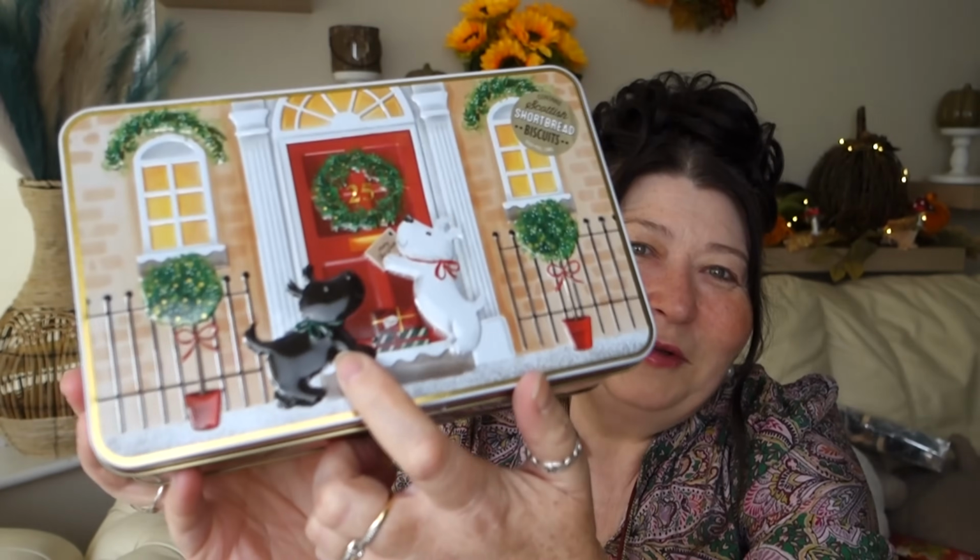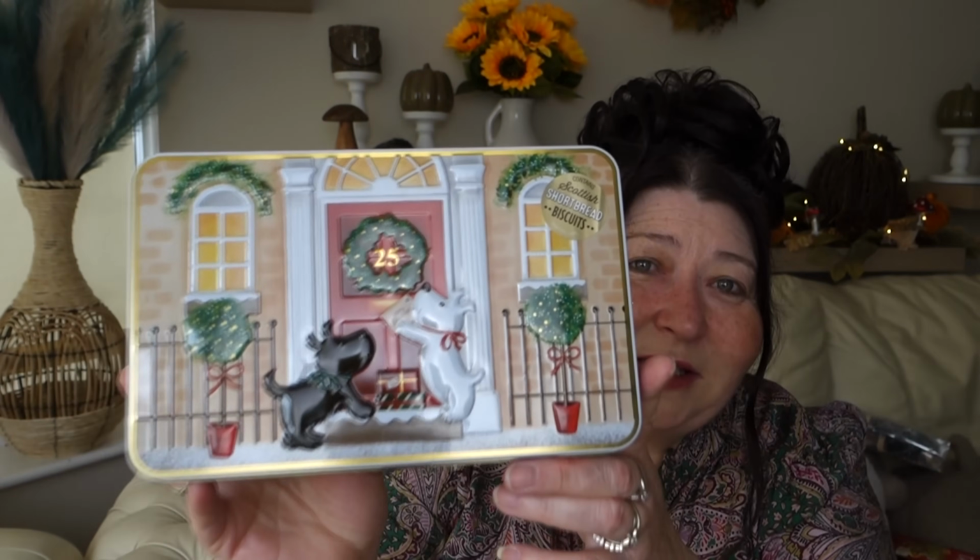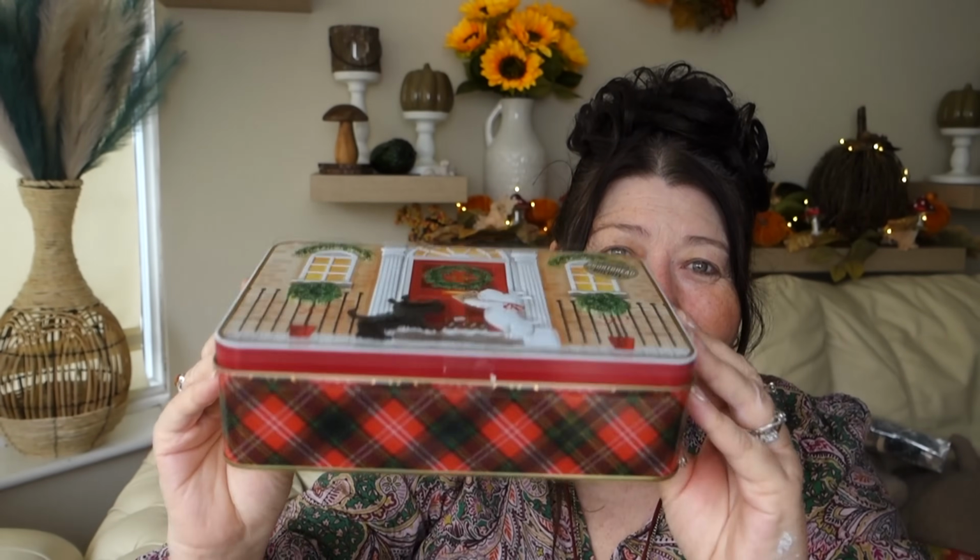And look at this little black Scotty dog as well. Is it a Highland Terrier? They're called Highland Terriers, I think. Scotty dogs, I think they call them. It's got shortbread biscuits in, so all the better. But this is a lovely gift for someone, isn't it?